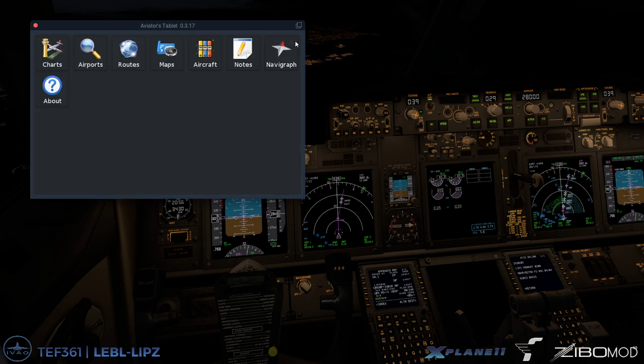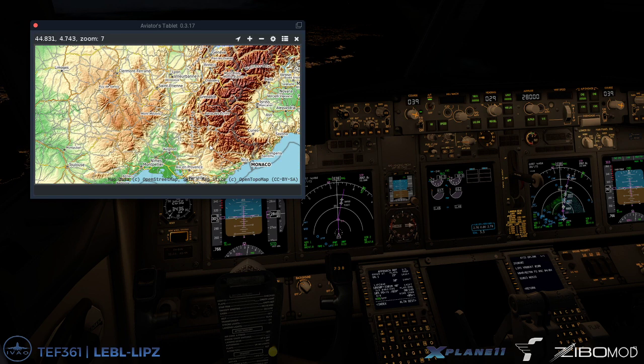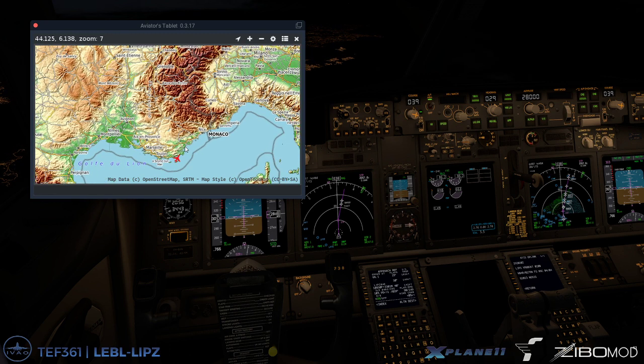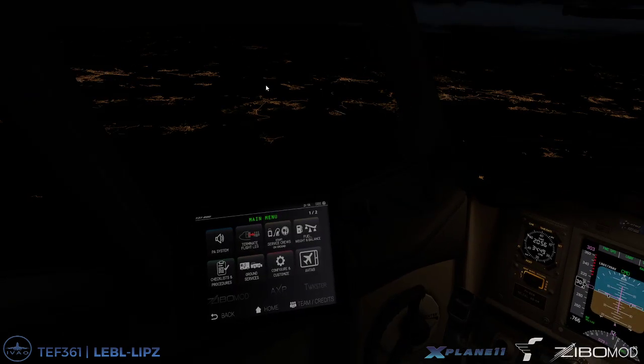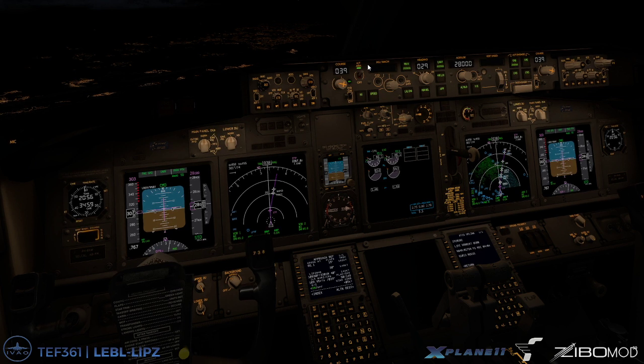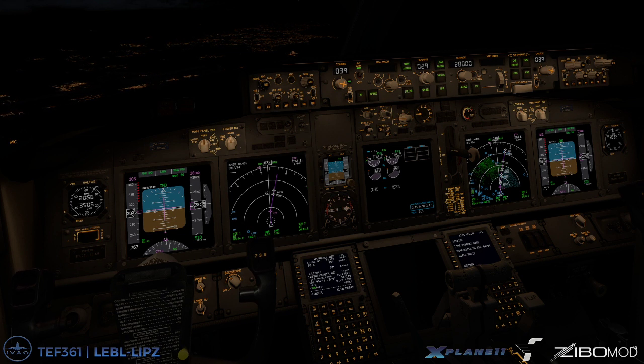Let's take a look where we are at the moment. Maps. Marseille, Monaco. Marseille. From the coast of Marseille, France. Straight ahead to Nice. At the moment there's no center or anything else online. On our way up to the approach, I hope he will be online there. I think so.